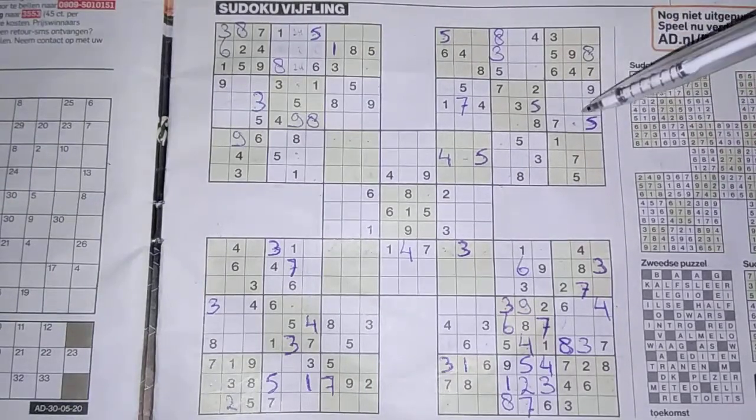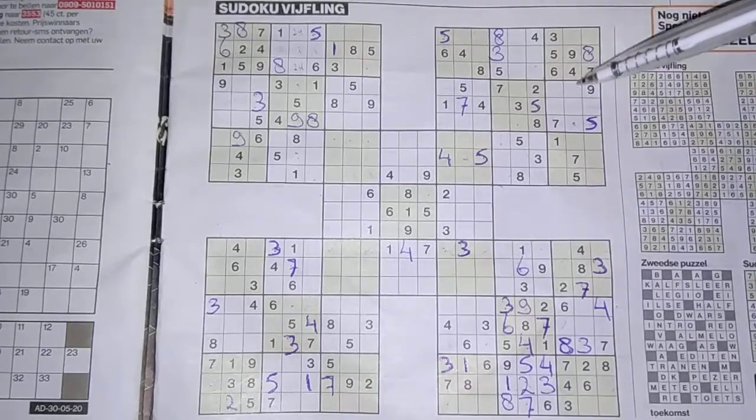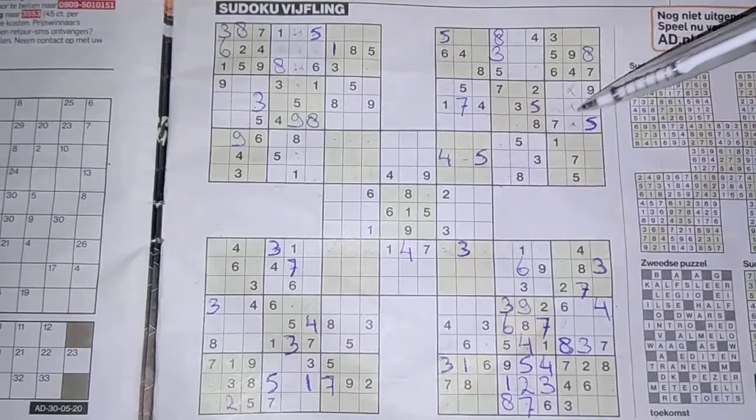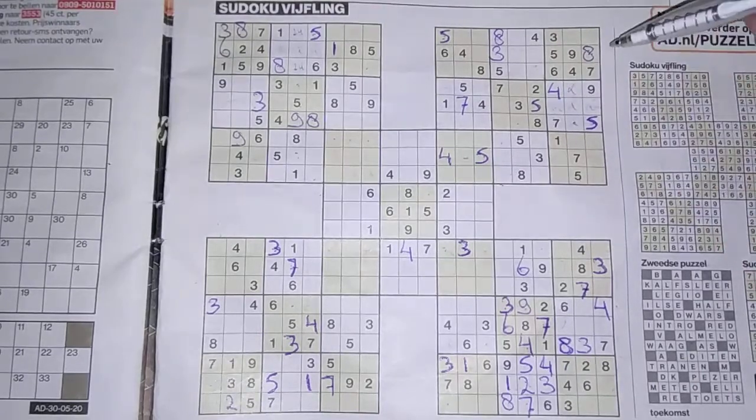Yes, in this big square, 6 missing numbers, one of the missing numbers is a 4. We have a 4 here, so no 4 in these 3 boxes. Therefore, no 4 in those 3 boxes, 1 box left for the 4 should be here.